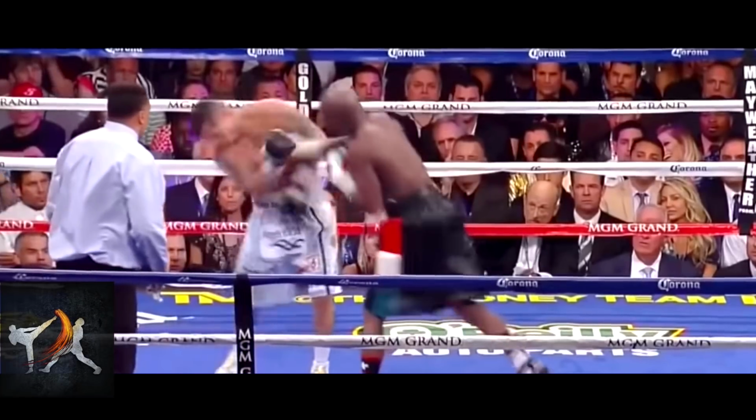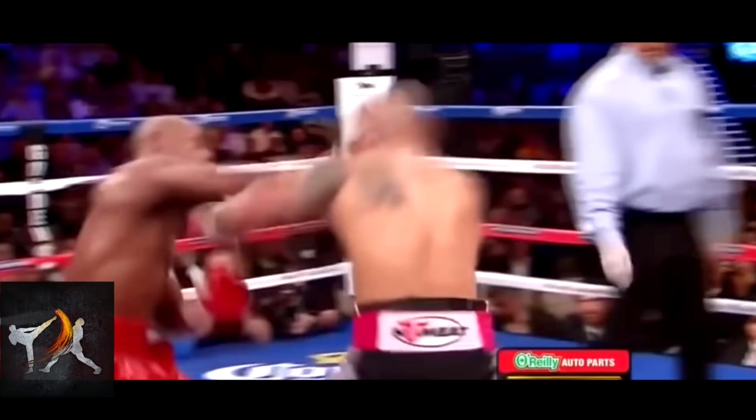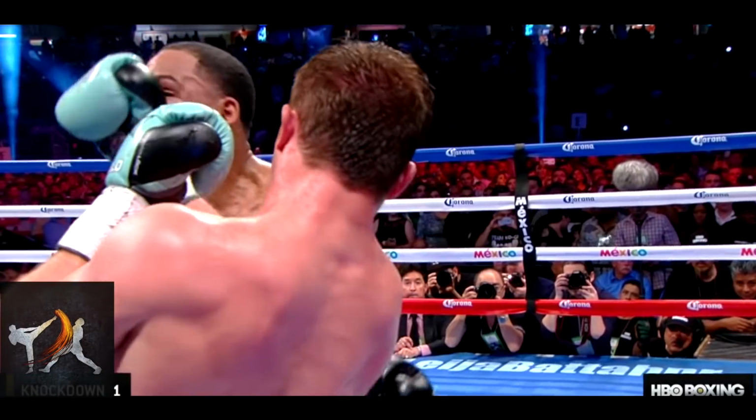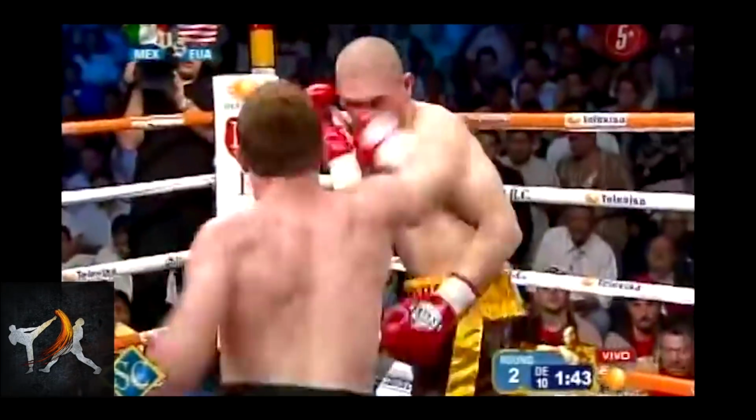An interesting fact, Floyd Mayweather was a huge fan of using it to set up his crosses and overhands. Next drill. If you're impressed by how Canelo can pull off amazing highlight reel knockouts with just a pull, you should see what he can do with the slip.